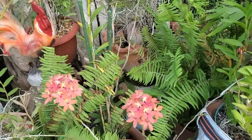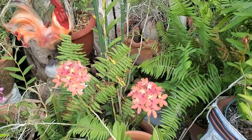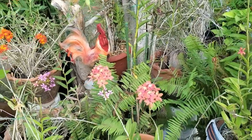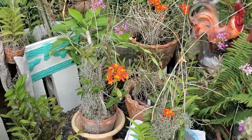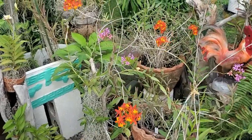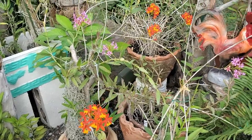Guys, this cow manure that Betty advised me to use, it is almost like my secret ingredient in the formula for growing my Epidendrum successfully. Yes, I think it works like a charm. And so that is what I have been using to grow my Epidendrum orchids.